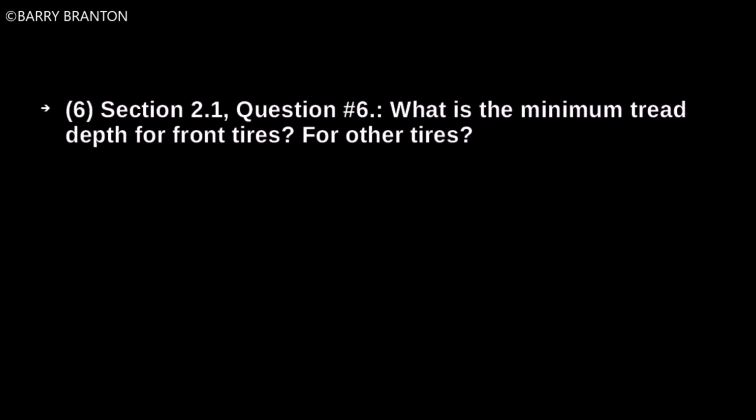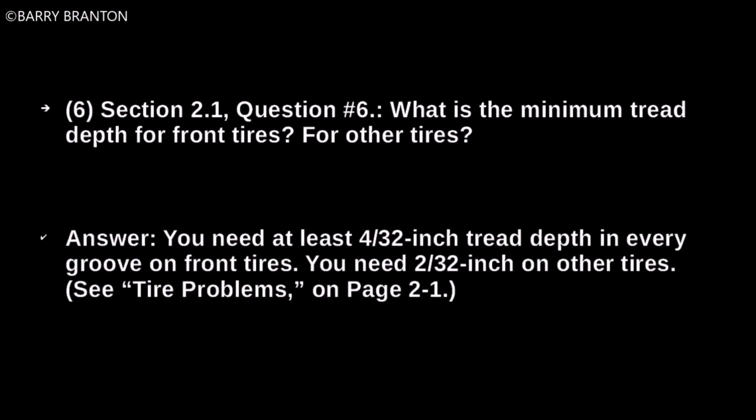What is the minimum tread depth for front tires? For other tires, you need at least 4/32 inch tread depth in every groove on front tires. You need 2/32 inch on other tires.